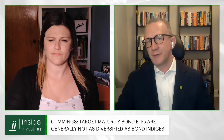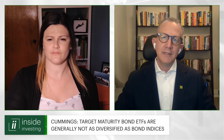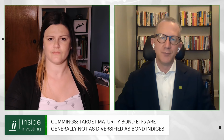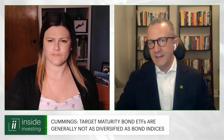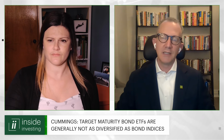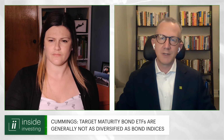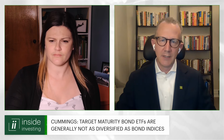They're not going to be as diversified as a corporate bond index ETF. A corporate bond index ETF might have hundreds and hundreds of bonds inside of it. We might have 50, maybe 60 bonds inside each of our ETFs. But again, if we've done our research, our due diligence as a manufacturer, that should hopefully be a non-issue.